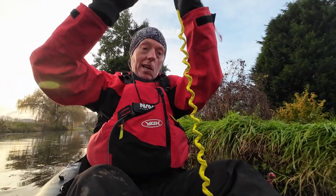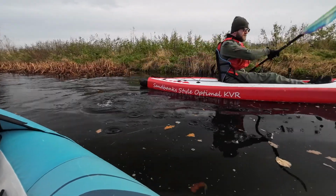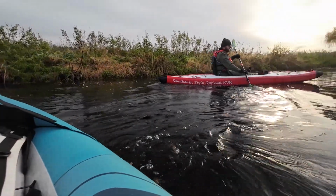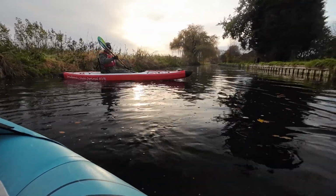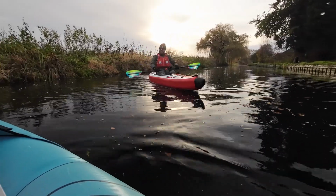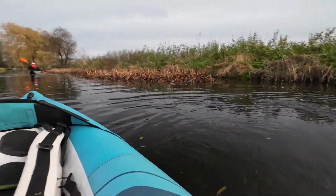Right, we're on the water. Let's go for a little paddle. Mr. Ruffles here is trying out a new seat. What's it called? The Bluefin Kayak seat. It's a veritable armchair. It really is an armchair. I may well nod off. We might have to get him his pipe and slippers.